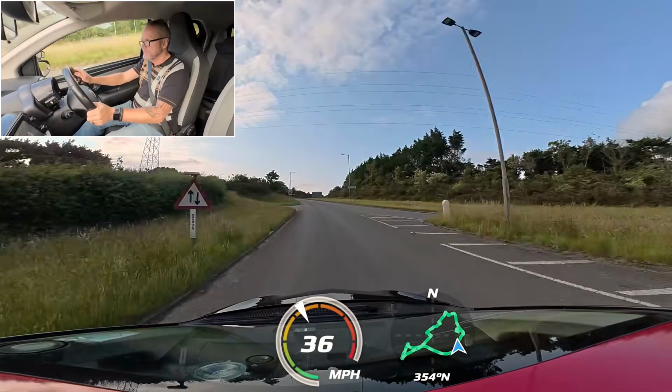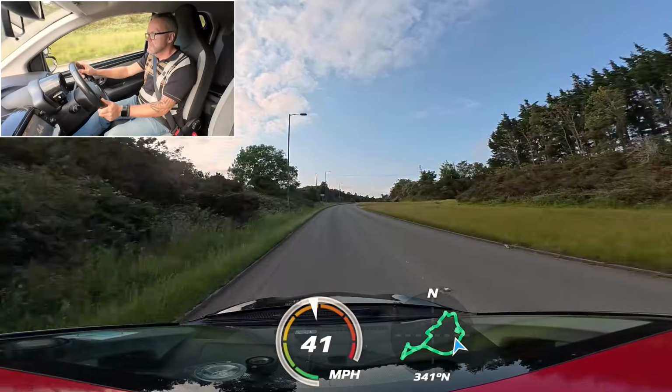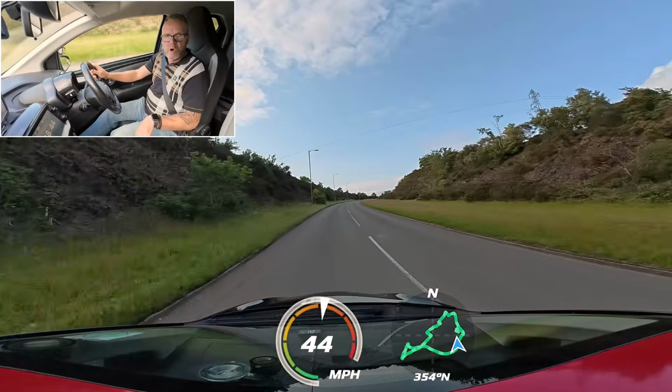Now then, we're heading back to the driving test centre now. You've only got another 5 minutes to go. Don't fudge it up now.